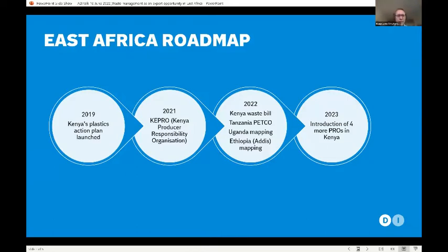So where we are right now in Denmark is that already in 2019, so that's only a year after we had our delegation to Denmark, the Plastics Action Plan was launched here in Kenya, which sets out a national plan for how to handle waste management within plastics. And that's across, I think, up to 9 types of plastics, so not only PET, so it's quite multifaceted.